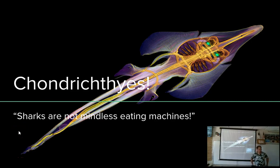Okay, so we're talking about chondrichthyes today. Chondrichthyes is the first of the vertebrate classes that we're going to do presentations on. Agnatha was a part of the last lecture over all vertebrates. Chondrichthyes is the next class in complexity.